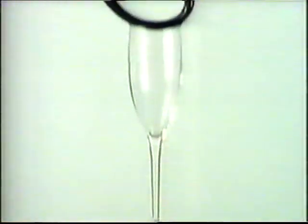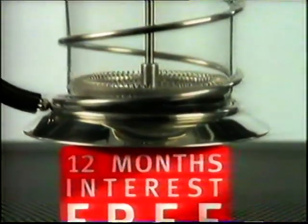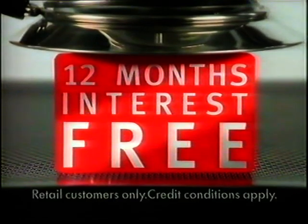Spend over $300 at one of Levine's big stores this weekend and we'll offer you 12 months interest-free credit, and that'll help balance the budget. I gotta tell ya, no one puts it together better.